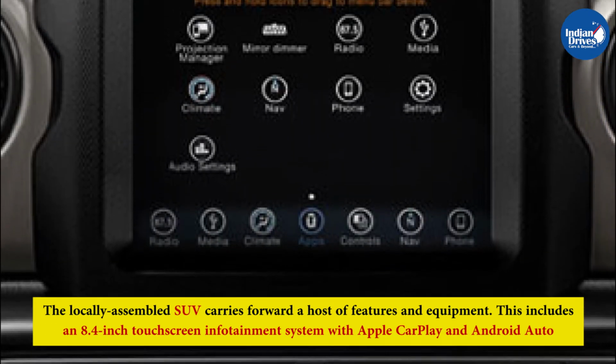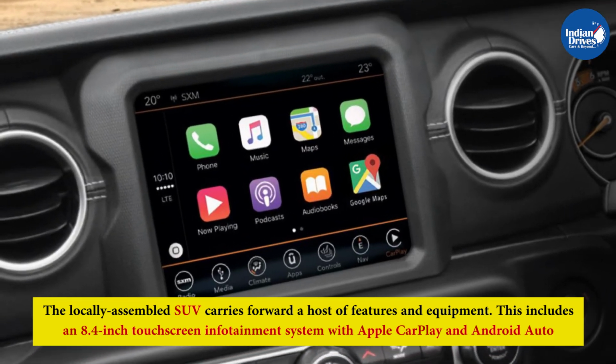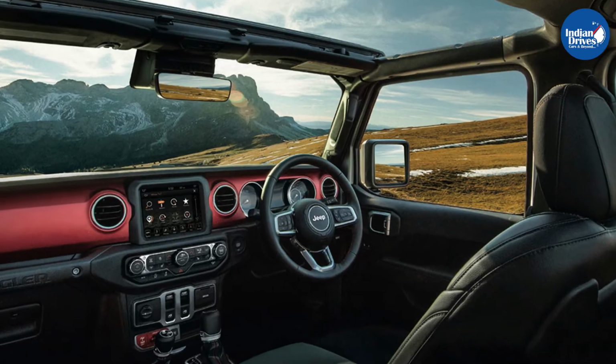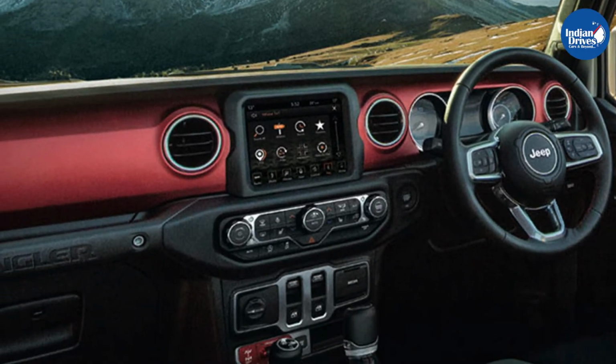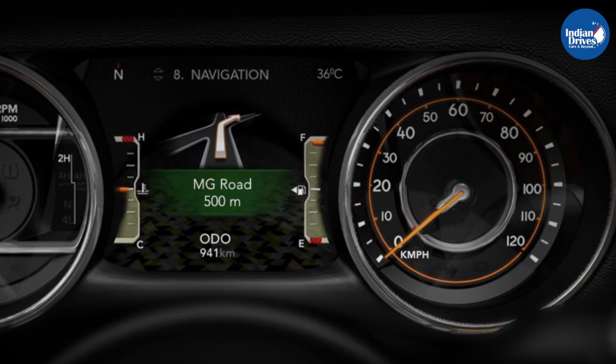This includes an 8.4-inch touchscreen infotainment system with Apple CarPlay and Android Auto. It also features the brand's Uconnect technology. Other features on the inside also include push-button start-stop, premium leather upholstery, dual-zone climate control, passive keyless entry, 7-inch color MID on the instrument cluster, and many more.